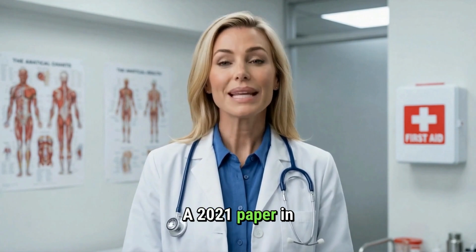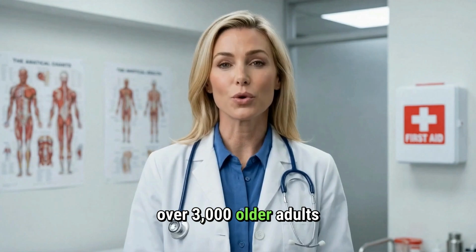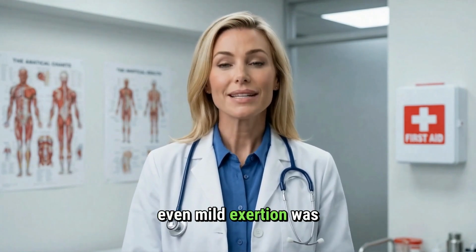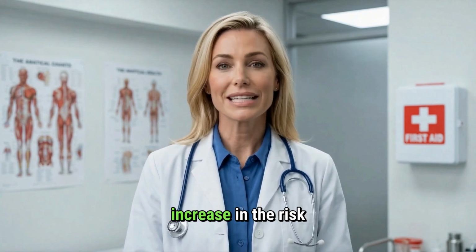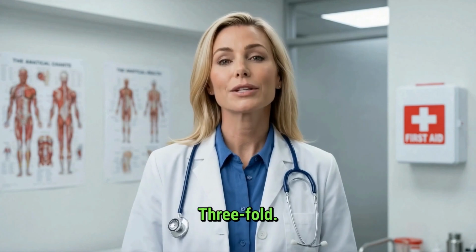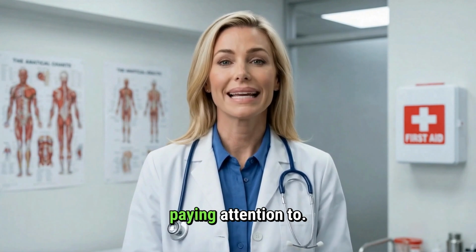A 2021 paper in the Journal of the American Heart Association followed over 3,000 older adults and found that poor heart rate recovery after even mild exertion was associated with a 3-fold increase in the risk of a new heart failure diagnosis within the following 3 years. 3-fold. That is not a minor statistical blip. That's a number worth paying attention to.